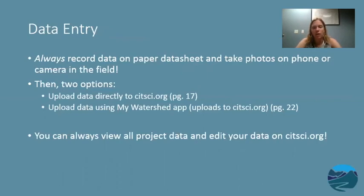With data entry, step one is always recording it on your data sheet and taking photos directly to your phone or camera while you're in the field. Then you have two data options: either one, you drive home to your computer and enter it on the society.org website, or two, you use the My Watershed app. The My Watershed app is designed to help with streamlined data entry and allows you to upload things mobily from your phone. But for the time being, we're encouraging anyone taking those observations in the field to upload data directly, rather than the data sheet to home sessions approach.